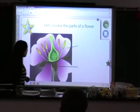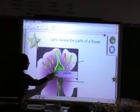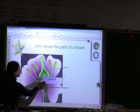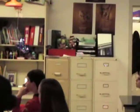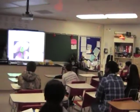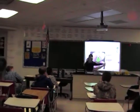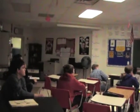All right, let's review parts of the flower. Now, this is supposed to be petal, I did not create this one, but where does the petiole go? Oh, dear. All right, so it's pointing to the outer part here. How about this big one? What color would they be? Green, good. This would be this one.